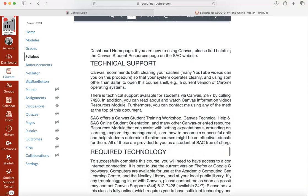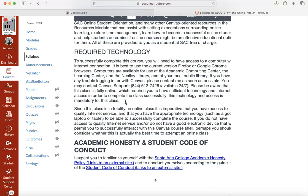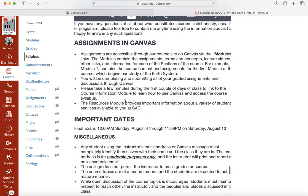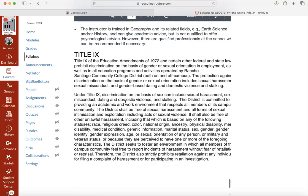Canvas course site, technical support, required technology. Obviously, if you're taking an online class, you need to have functioning internet and all of that. And I can't help you if you don't have that. Go to the school because the school has it for free. Academic honesty and student code of conduct, which hopefully I don't have to deal with. Assignments in Canvas, important dates, which really is just the final exam date. Miscellaneous, Title IX, and so on.